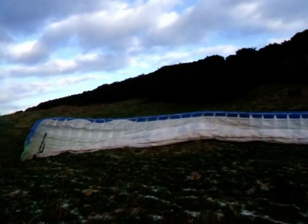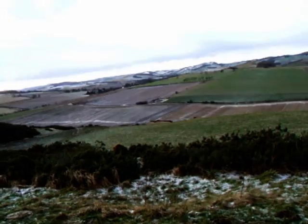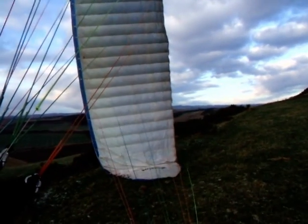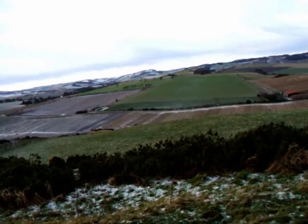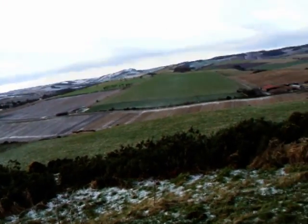Keep hold of that in case Alan comes across. Right, well, I think I head down, get a drink, and then I might come back up, don't know when Alan comes or not. And I've got 1 minute 40 left on the camera, so shut it down, see if I can glide out, and then film the landing.